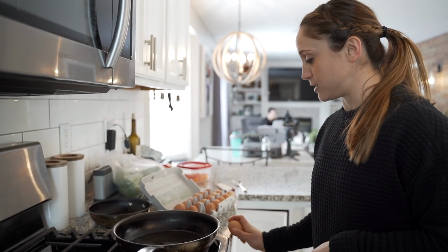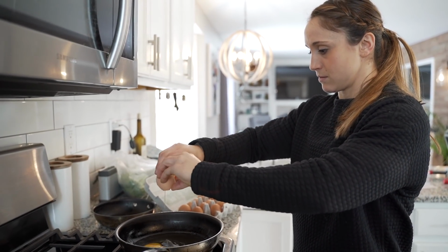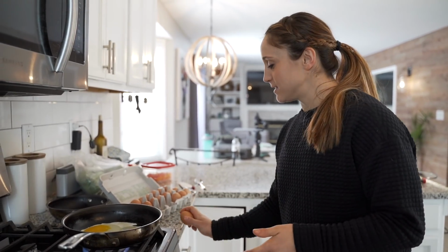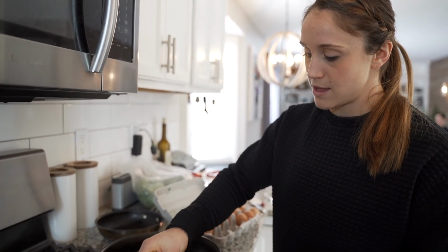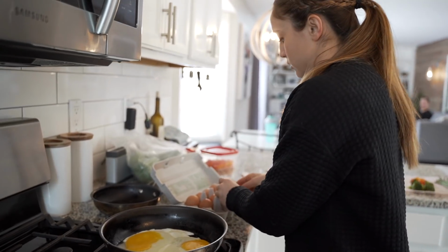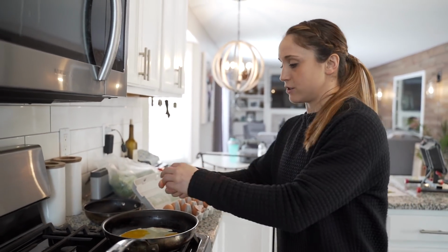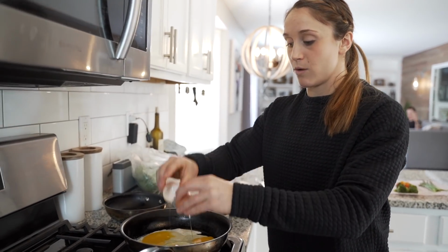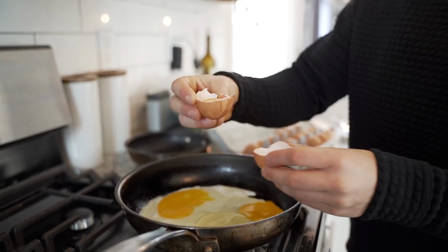So I'm just gonna crack my first egg. So I've cracked my 2 eggs. Now I'm gonna do my egg whites. A lot of people ask how I do my egg whites. You could buy the egg whites, or I just crack one and then I use the shell to scoop out the yolk. And then I'll just toss it away. Turn this on to low. So again, I just crack my egg, I let it all go in, and then I just take a piece of the shell to scoop out the yolk.